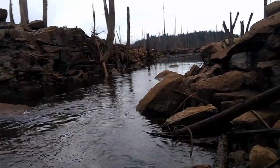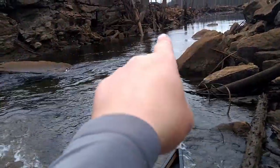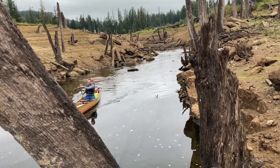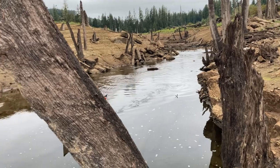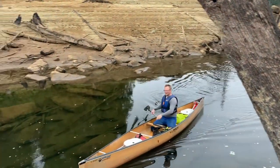That red bag. It's our gear. From there we can paddle. Just this one, avoiding the big rock and the little rock that you can't see, and we're scot-free. That was fun.